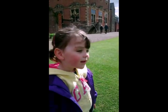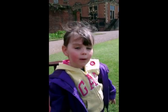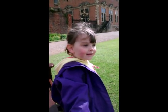8 baby swans. Yeah. Mummy, wave and say bye-bye so that we can go in the house. Bye-bye. Give the people in my camera a wave.